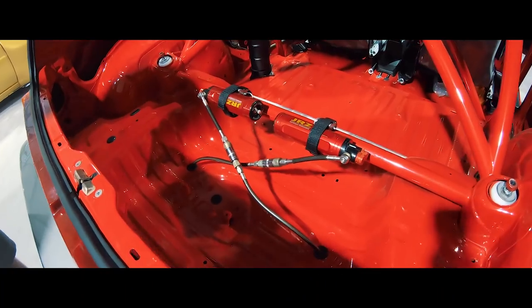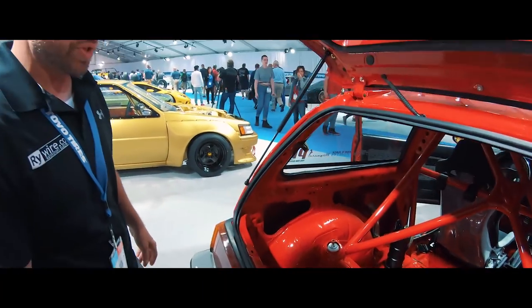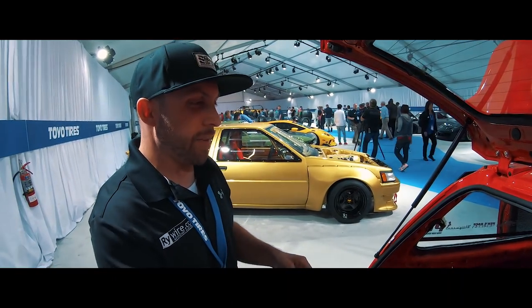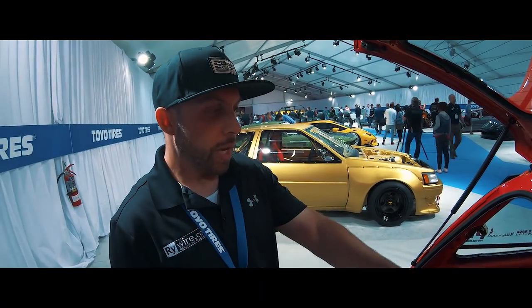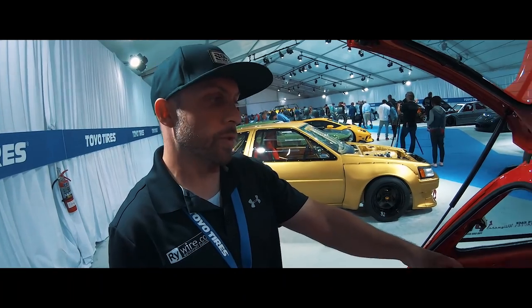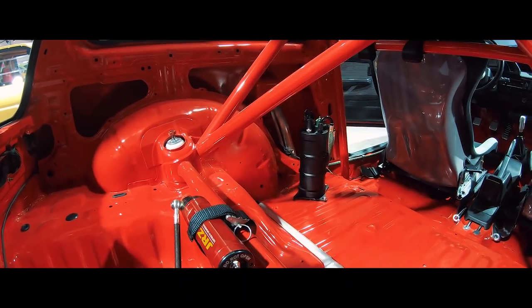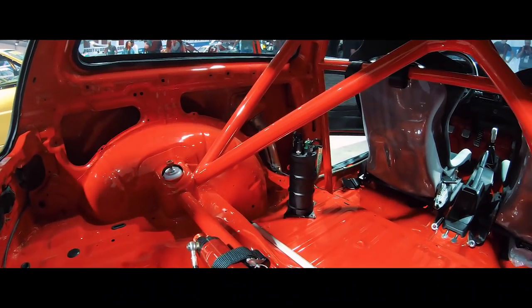And then these cars are really bad with fuel systems. There's no baffling at all, and the way that they have a factory external pump. So we have an external pump, and then we have the Radium surge tank with another pump inside of it. So you kind of need that, to be honest.